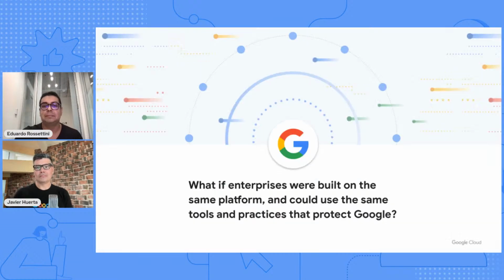So moving on to what if enterprises were built on the same platform and could use the same tools and practices that protect Google, right? How can enterprises that are not staffed, or don't have the proper skills in security, leverage what Google uses as a threat and defense mechanism? What Google Cloud offers is providing those customers the same technologies, the same tools, the same capabilities that we have here at Google.